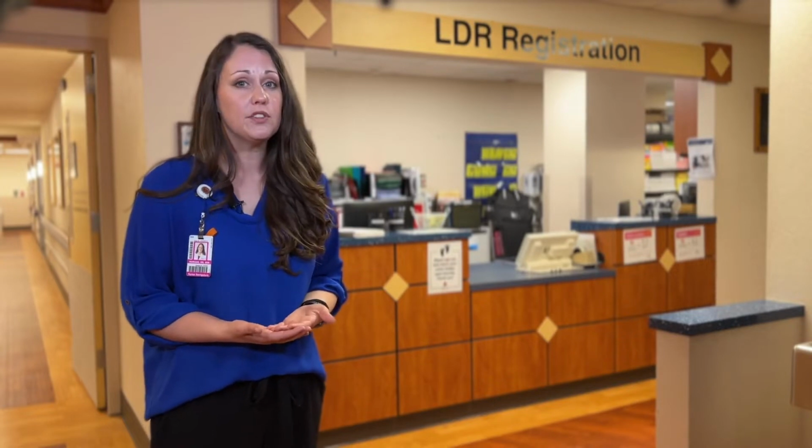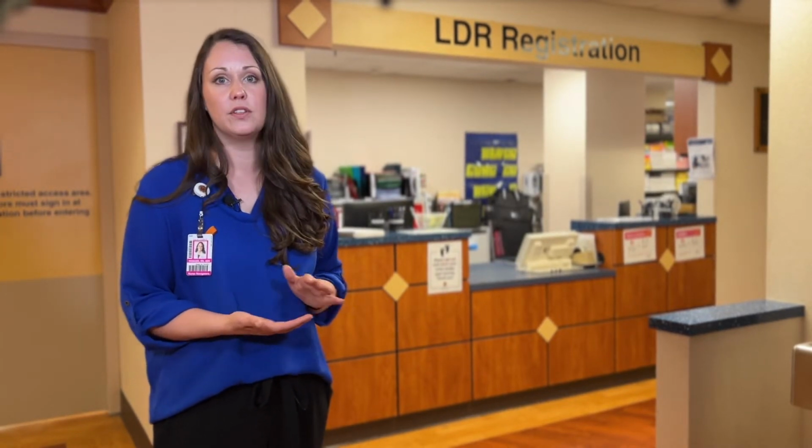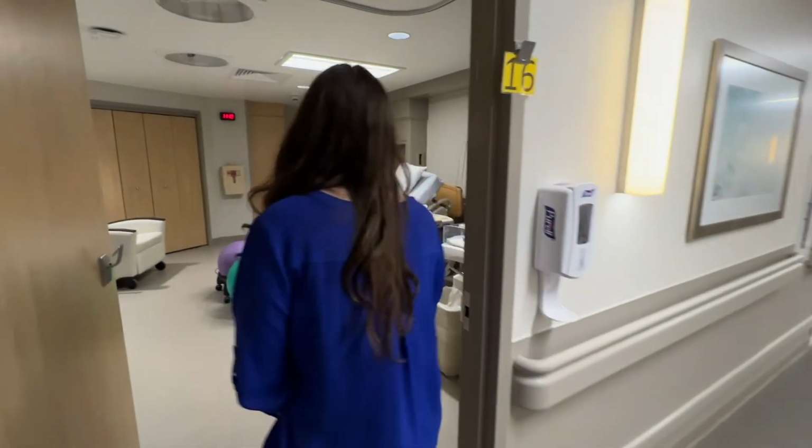Once you are 20 weeks gestation, we encourage you to come to labor and delivery with any pregnancy concerns such as bleeding, think your water is broken, contractions, or any other concern that you have that could affect your pregnancy. Once you are admitted as an inpatient, you will get settled in one of our state-of-the-art labor suites.